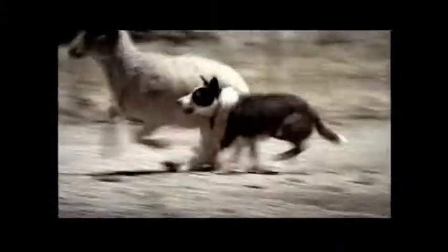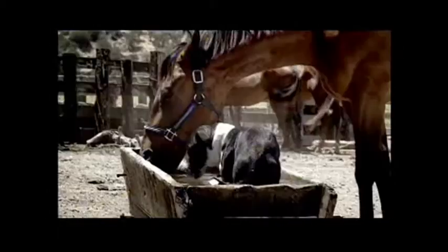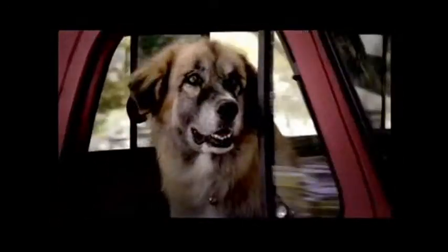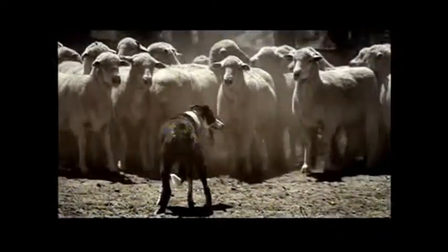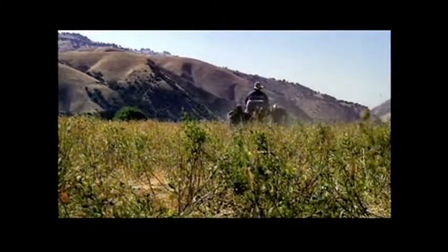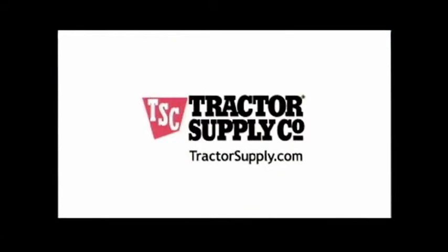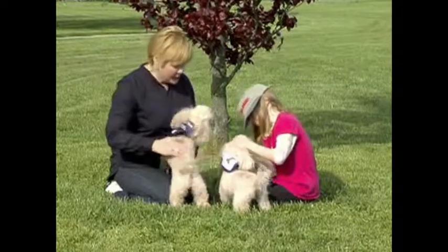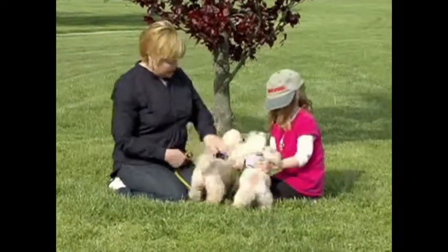I have the greatest job in the world. I've rounded up cattle, sheep, and grandchildren. I've shown again and again why I'm a best friend and a respected colleague. I'm not a pet. I'm a member of the family. I have not, nor will I ever be, in a dog show. I've never worn a leash, just like my master. You're out here for a reason. So are we. Tractor Supply Company. The stuff you need out here.